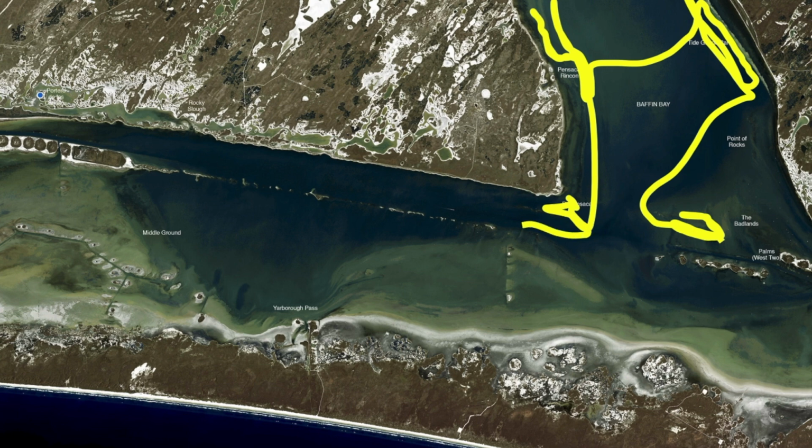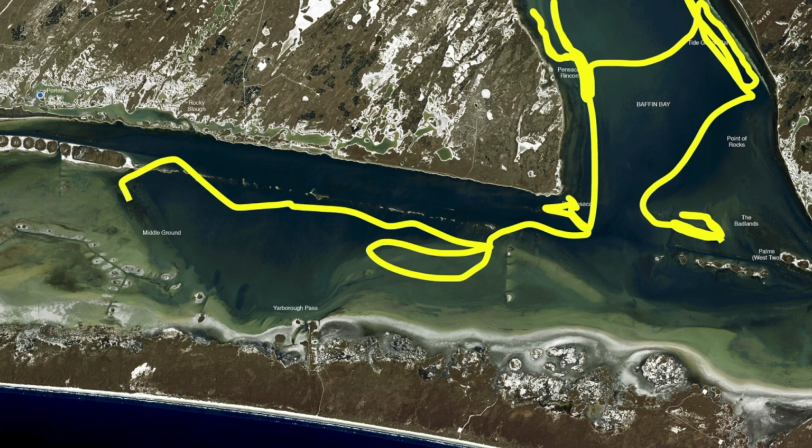Some guys are reporting right now some of the reds are starting to show up back over here in the Yarborough Flat. You could probably pick up a few reds in there, as well as all the way over here towards this side of the middle ground on your southern shoreline of Yarborough. Plenty of good wade fishing through there, throwing croakers on number 7 Kahle hooks, free line, getting out there, throwing your soft plastics and working it around.